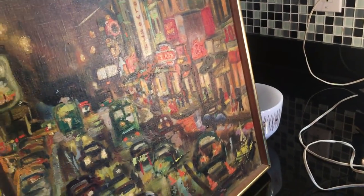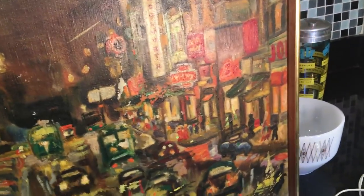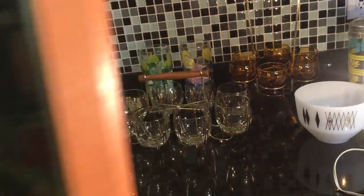Okay, so I'll let you see the frame. And if we turn it this way, there's a little bit of warping in the canvas. This needs to be tightened up on the stretcher. I would just hang it on the wall as is, unless somebody decides they really want to spend some money and have some conservation done to it.